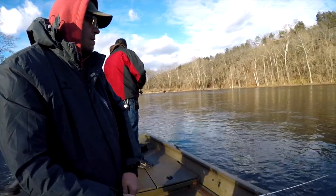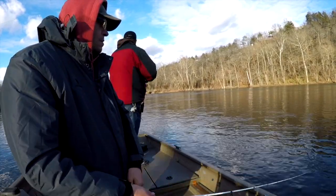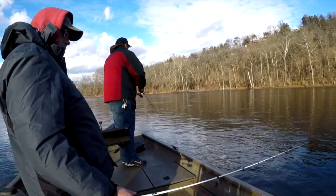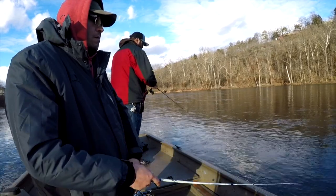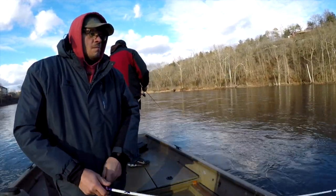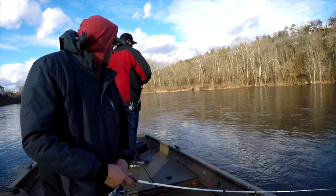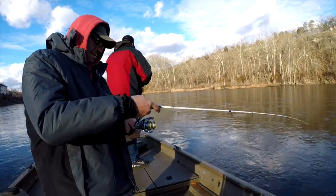Coming up in the narrows now, everything's getting shallowed up. This is the spot where I've seen the largest collection of beds. This would be a great spot to, oh, there's a fish, spot lock your boat and drift some scuds and some eggs over the same spot. So there's definitely some fish laid up in here. I just can't seem to entice them today.